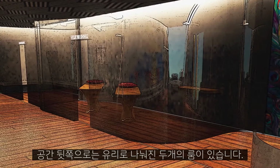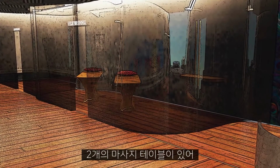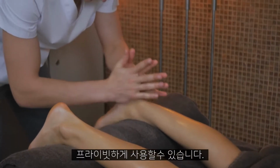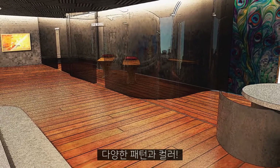In the back corner, there are 2 rooms encased in curved glass. One of these rooms is a spa, which features 2 massage tables. And though it isn't the most private massage room, it's certainly a nice one. The room is decked out in a variety of textures, patterns, and colors.